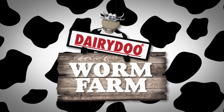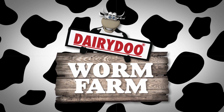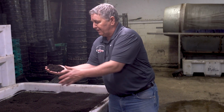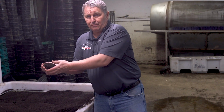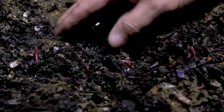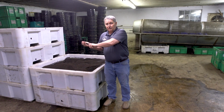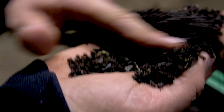As we were developing dairy dew, we started to realize at some point in time, vermicompost and worm castings were a very, very important piece of the biological puzzle. So all of our potting soils, all of our container mixes, all of our products have not only the dairy dew fingerprint, but they also have the fingerprint of our worm casting. So that's the kind of thing that separates us from any other company out there.